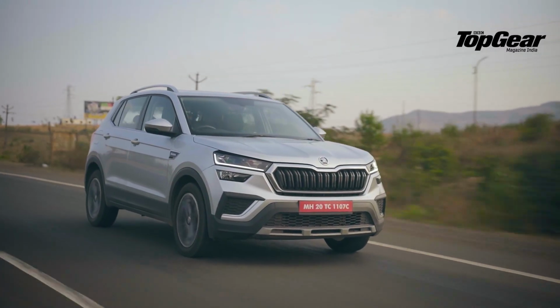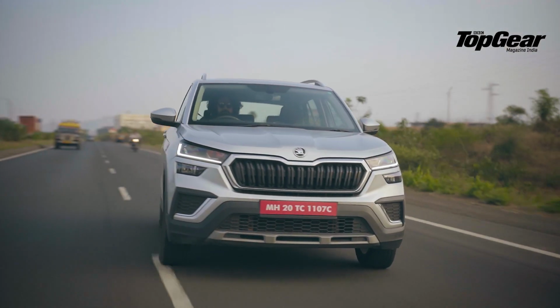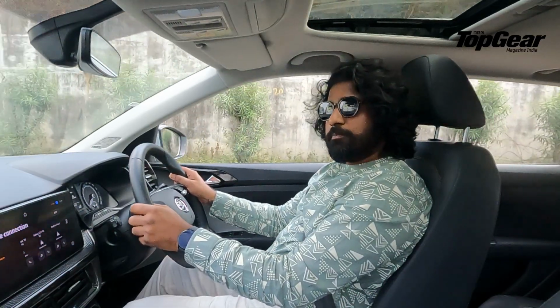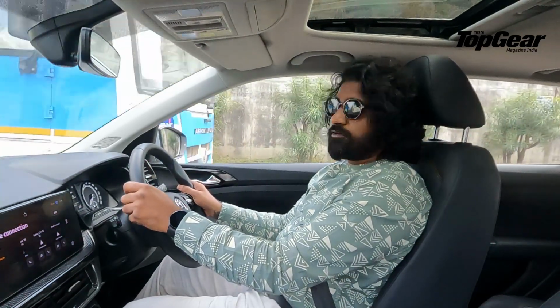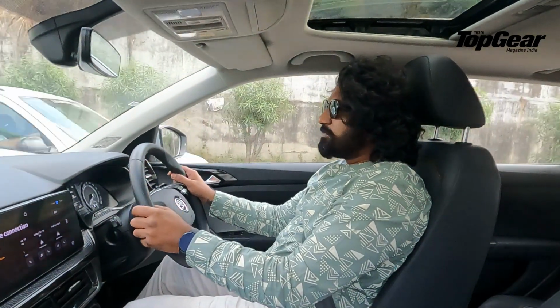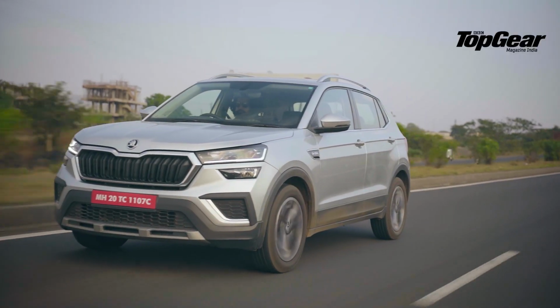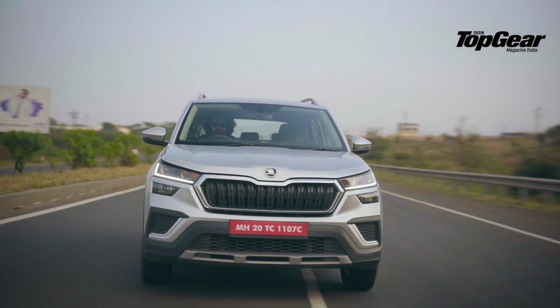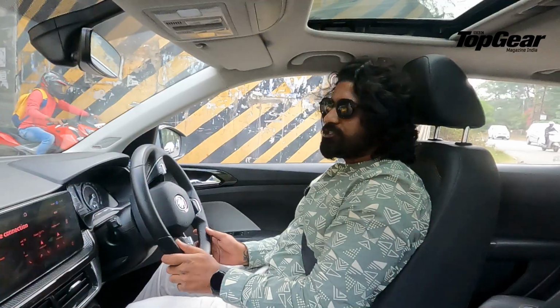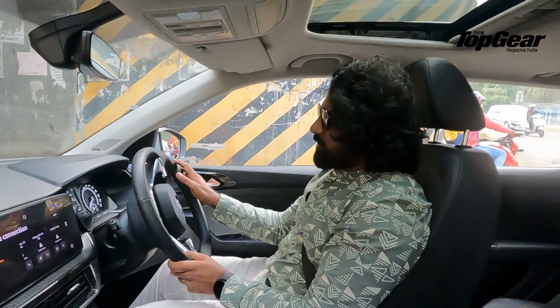Now the Kushaq has 4 mm extra length as compared to the Volkswagen Taigun. The turning radius on this is also a bit larger. But these differences are not noticeable, especially in isolation. What is noticeable in the Skoda Kushaq is the low speed handling of bad roads. The car tends to push you around your seat everywhere.